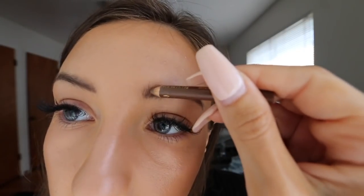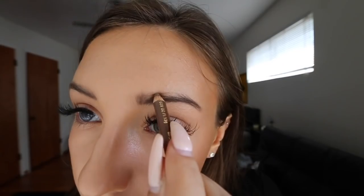Okay. I don't know what we did here, but we're gonna try to make it work. I start from in here. Sorry, my nose is gonna look ginormous, but it's a wide lens, so. I kind of do it really lightly out here, and then I make my way over here, and I make it round. I make it round at the top. Okay, kind of like that.